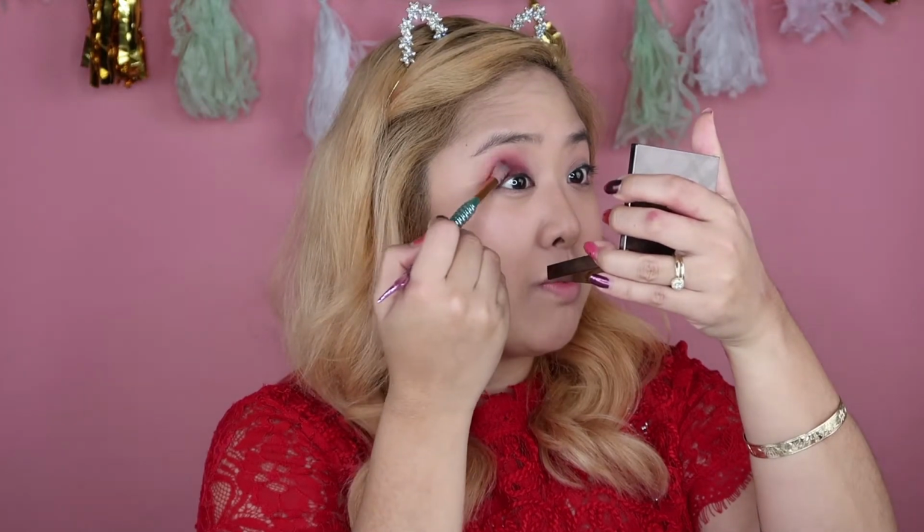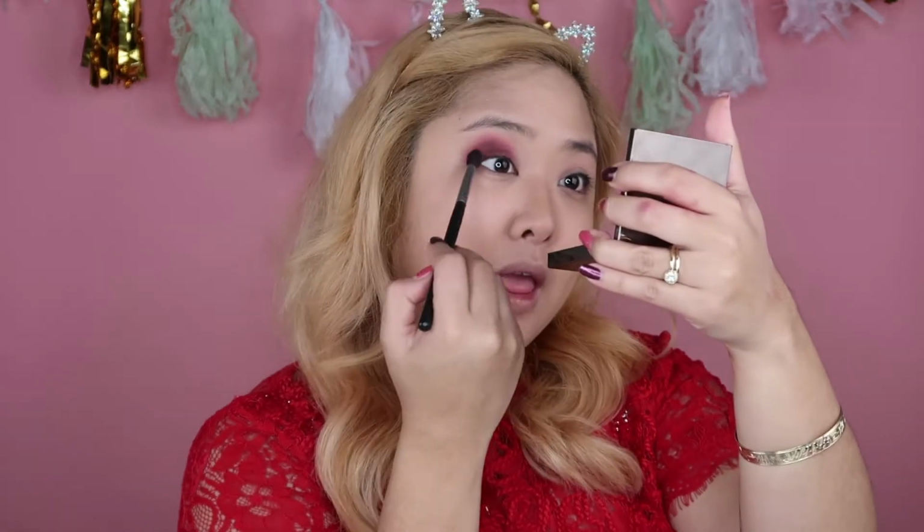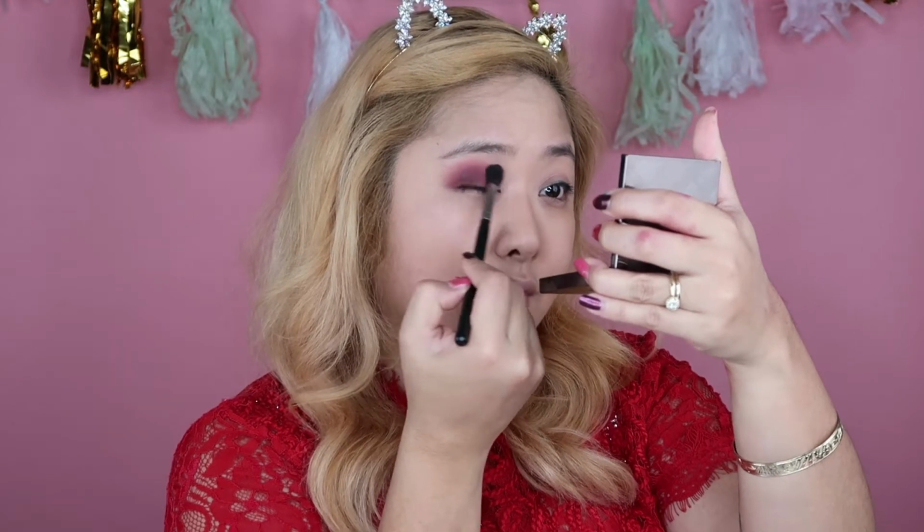It's this shimmer color, but it's almost darker than the pink, but I feel like it's complementary. So I'm gonna pick up the darker pink or burgundy or whatever color that is, but the darker one I'm just gonna put in the outer corner. Ooh, yes, it is making it darker. Okay, because I just really wanted to smoke it out, but I think that's the darker one out of all of them.